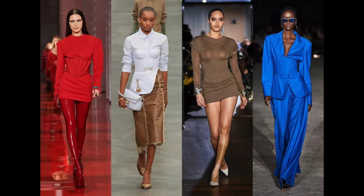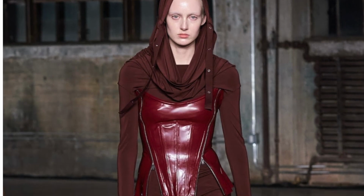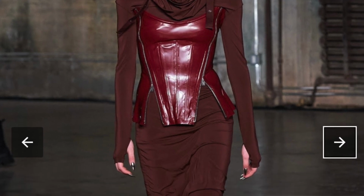It's like a dress, but it has this corset-like detail right in the middle. It's in red leather, so it's giving you 80s baby. It's giving you dark romance. It's giving you all the things. Dion Lee, I feel like, is the king of corsets. They've done every kind of iteration, and they look so good.